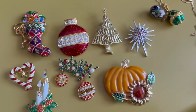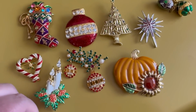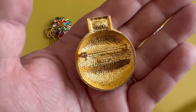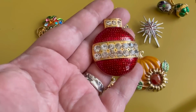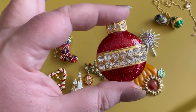So just for fun, seasonal brooches are always great, and I try to look for them as I find them. And this one in particular, I believe, does that say Eisenberg Ice? So I'm guessing this is newer Eisenberg. But Eisenberg, as you know, is definitely a great brand. I was excited to pick up this little pretty.